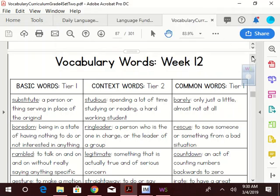All right, everybody. Week 12 vocabulary. We have our basic words, our tier 1 words, and our context words, tier 2. These are words that you're going to need a little bit of context in order to figure out what definition the word's being used. If it's a multiple meaning word, how is it being used, right? That's tier 2. You're going to need some context for that. And then another tier 1 set, commonly used words, right?